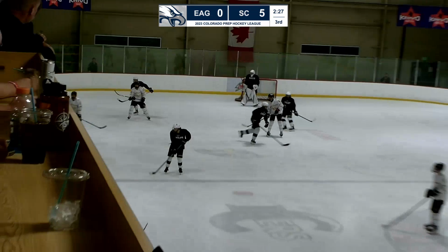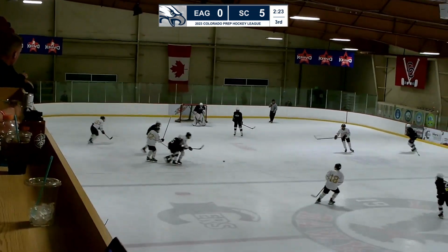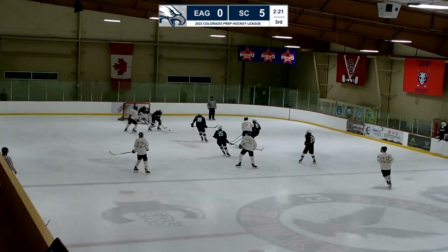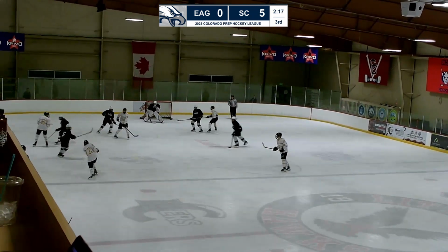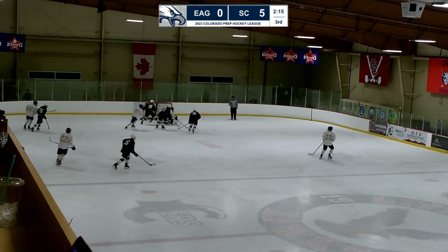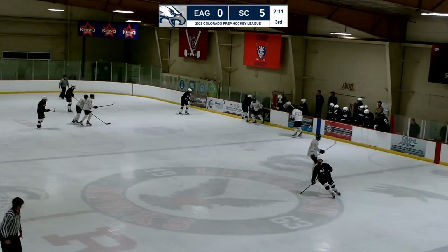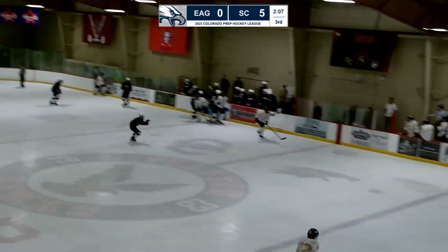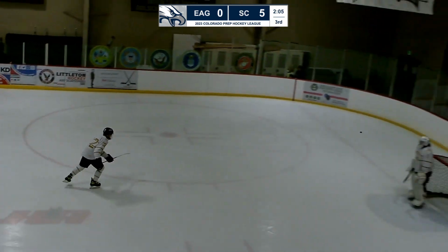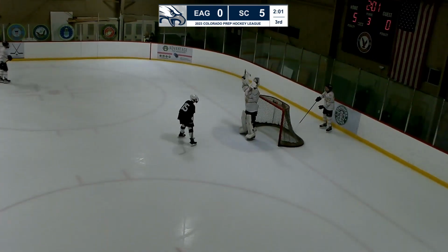Kobe gets it into the neutral zone. Sabres take it back. Still in. Good job there by Luke to get control of that puck. Can't clear it out. Shot. Saved by Logan. Blasco trying to keep the puck. Wants to get it out of the zone. Great job. Blasco clears it out. Puck comes all the way down into their zone. Sam is there to put chase.